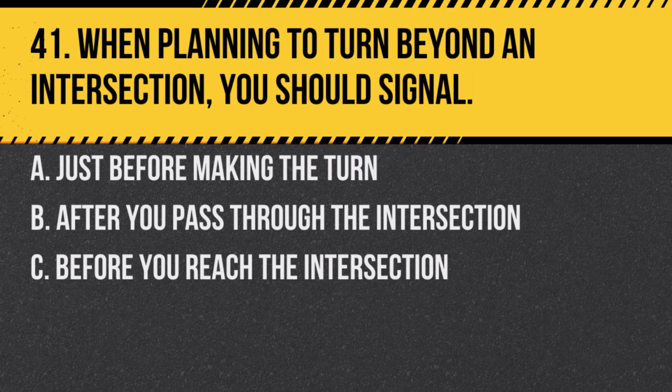Question 41. When planning to turn beyond an intersection, you should signal A. Just before making the turn. B. After you pass through the intersection. C. Before you reach the intersection. Answer: C. Before you reach the intersection. Early signaling informs others of your intentions.